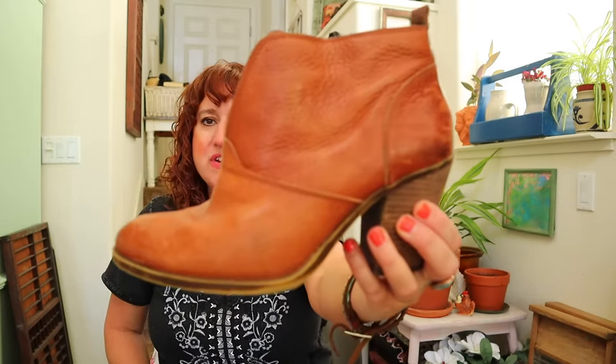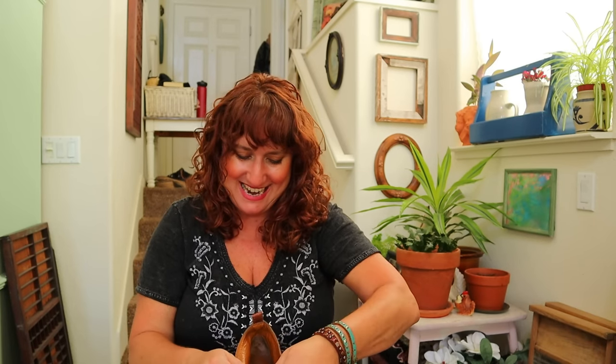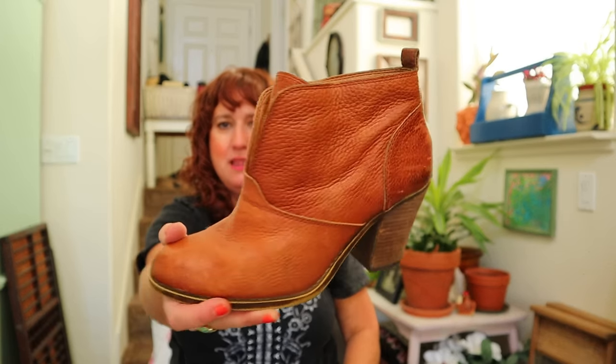These are Lucky Brand as well. And I love the style on these booties. So if it's like a lower boot, you can call it an ankle boot or a bootie. These are in great condition. That's how I like to see it because I don't want to do a lot of work. These are a size 9. The heel's too big for me, but I love this style.